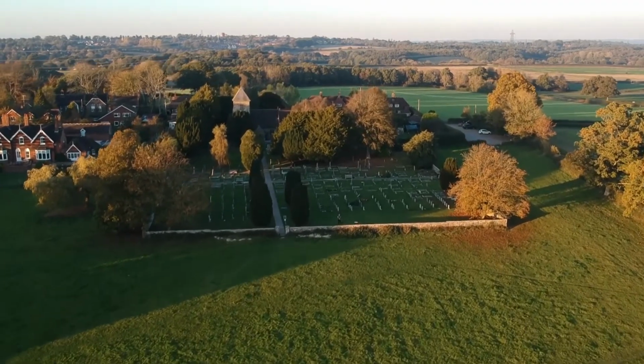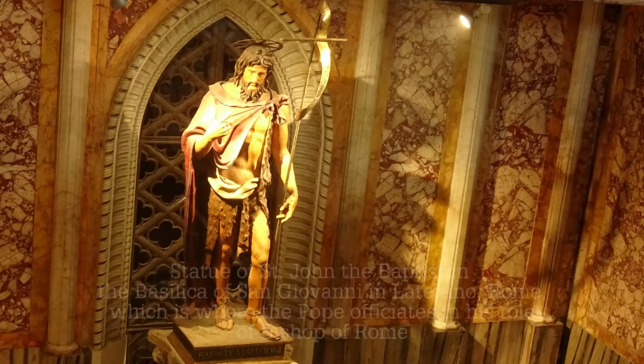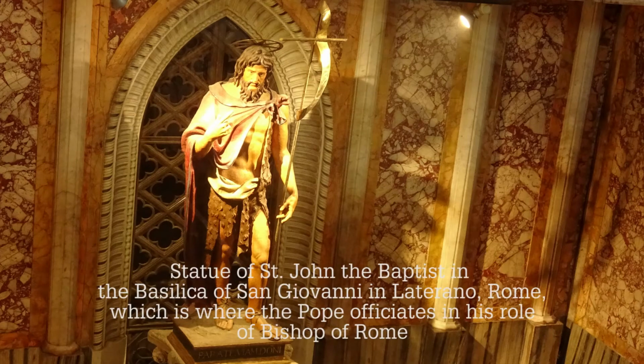The dedication of this church to St. John the Baptist may also indicate an early Christian association with this spot, for major Celtic festivals were held at midsummer and midwinter, and Midsummer's Day is also the feast day of St. John the Baptist, just as Midwinter's Day is Christmas Day.